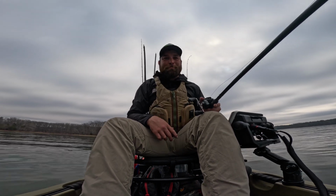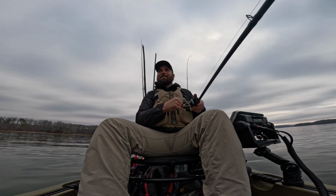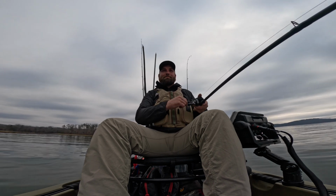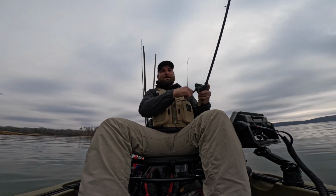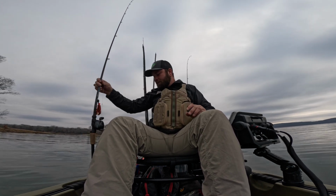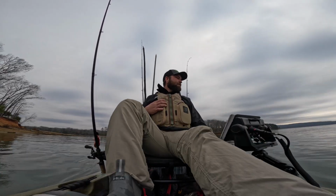If you can't tell from the intro, we got a new kayak, a new to me kayak. I've been wanting a pedal drive kayak for a long time, and I've been searching because I'm always on a budget, so buying a new one wasn't necessarily in the cards. So I was searching the used market, and I'd actually talked to a couple of guys with some Slayers, with the Slayer Maxes.